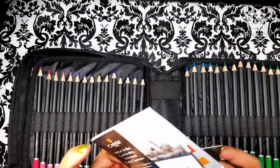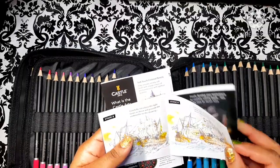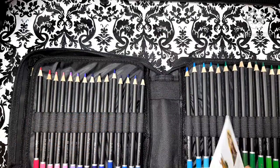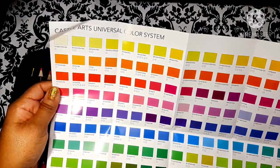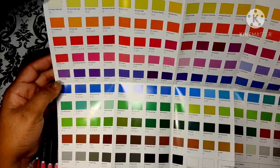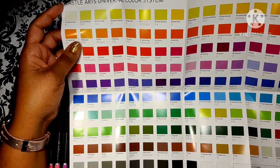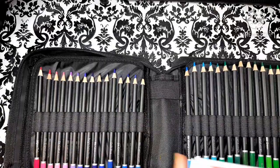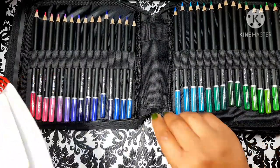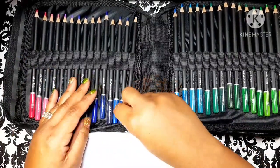And look, Castle Art is kind of fancy. Go ahead on Castle Art. You got brochures and stuff in here. Look at you. Okay. What? This is a color chart. Nice. Look at that. Go ahead on Castle Art. You're all fancy. Okay, already I see that Castle Art, they're pretty upscale. So I'm expecting quite a bit out of these pencils. I'm sure that these are going to be amazing. And of course, they have the name and number on them, so that is a beautiful thing.